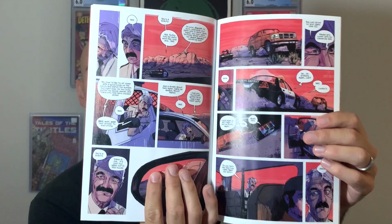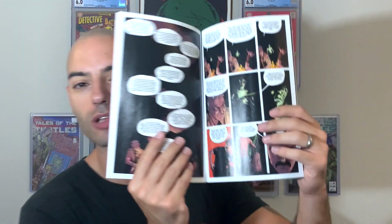Guys, I'm just gonna show you some of the interior artwork on here before we go. I know I said I wasn't gonna do no reviews, but this book was incredible, man. Look. Oh my God, just this panel, it looks like there's a lot of word bubbles, but there is such an incredible story going on here.